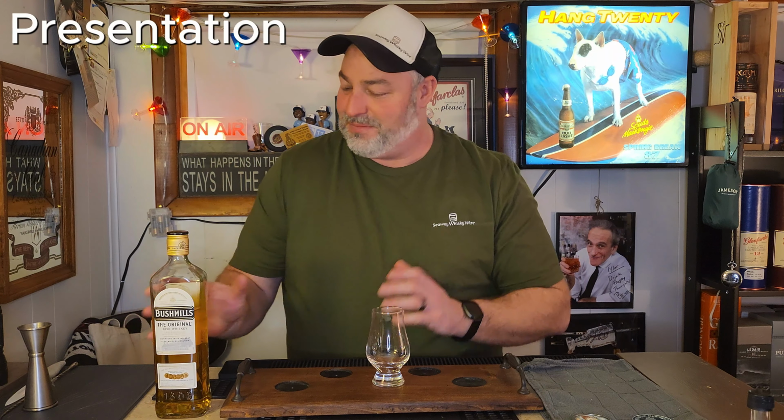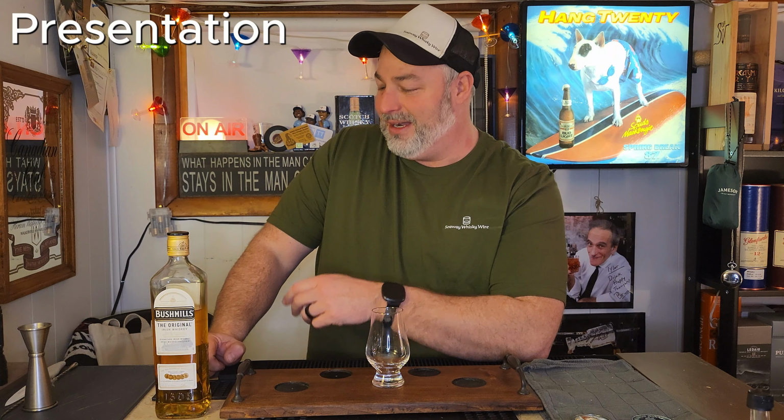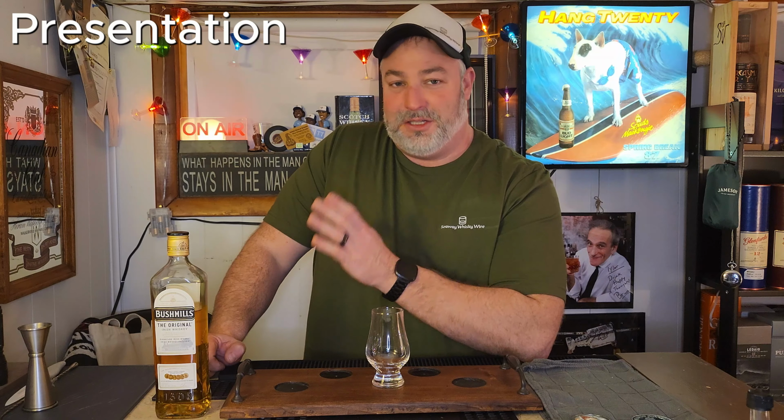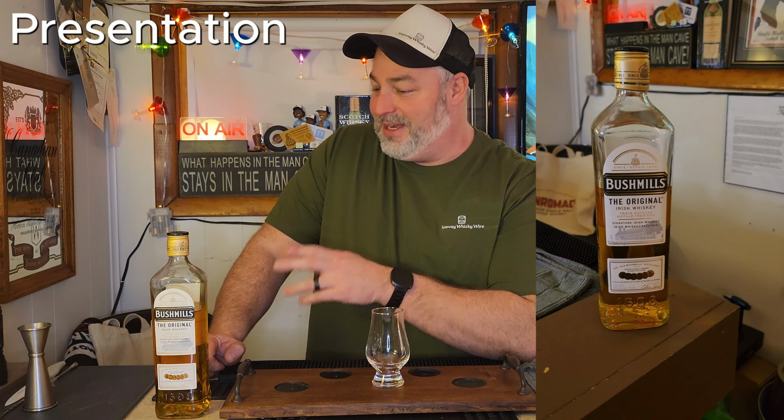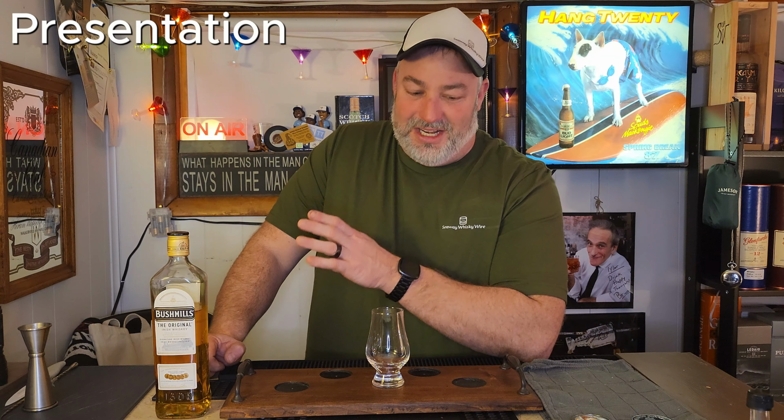Presentation-wise, pretty classic Bushmills bottle. This is where it all started. I do like the look of the bottle. I gave the gripe to the Black Bush last week, and I'm going to do the same thing again to the Bushmills Original. There's just not enough information on here. I wish they had a little bit more information.